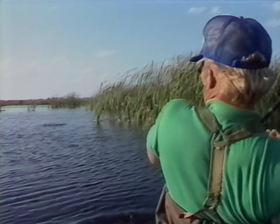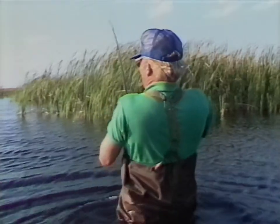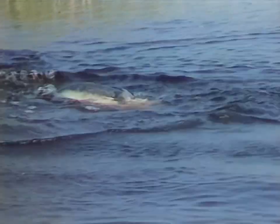Oh, there's one. Got him. I got him now. Boy, he hit right on that point. That's a good bass right there. Woo! Hey, Steve, what are you talking about, son? Oh, I tell you what, there's nothing wrong with him. He thinks he's about 10 pounds. He isn't quite that big, but he's a nice bass. Yes, sir. I love it. Okay, boy, come on. One more time.